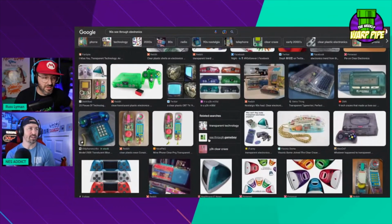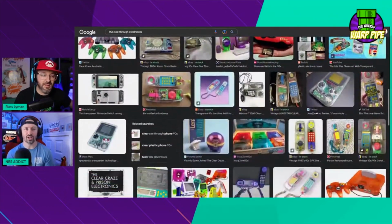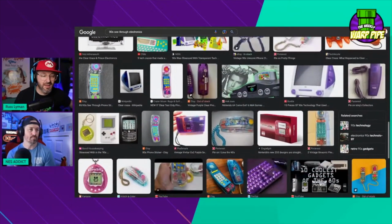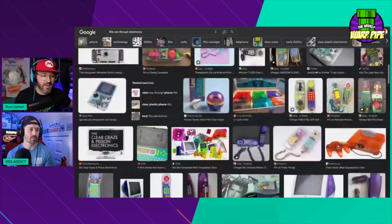That also makes me think, I think the original Xbox had some clear ones too, because I had a green one. I'm pretty sure. The system itself too, I remember coming in see-through green, one of them. Let me see here, we could look that up.